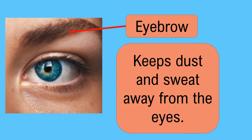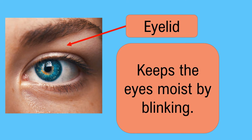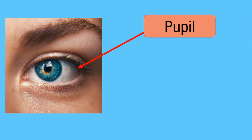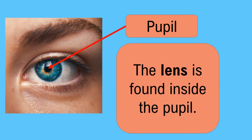The eyebrow. It keeps the dust and sweat away from the eyes. Eyelid. Keeps the eyes moist by blinking. Eyelashes. Protects the inner eye from dust and sweat. The pupil. It allows the light to pass through our eyes. The lens is found inside the pupil.